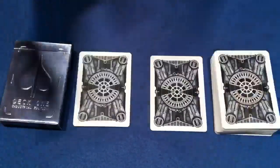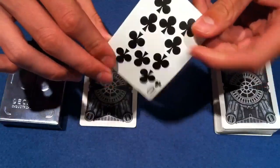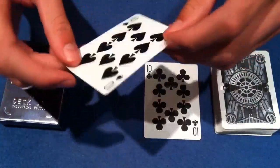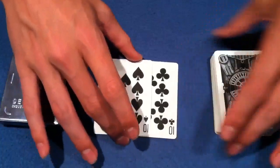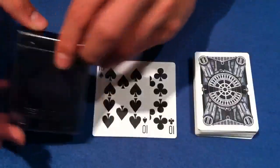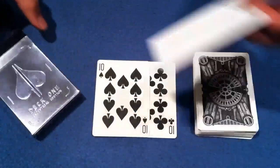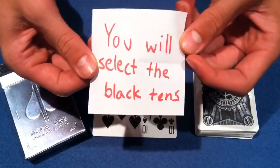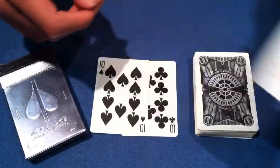Now, even though you had such a free choice, you'll be surprised to see this card is the 10 of clubs. And over here, the next card you chose was the 10 of spades. A perfect match, just like that. And that's a neat little coincidence, but you know what's even more surprising? Before we began this trick, I actually made a little prediction, and that's been in the box the whole time, and it says, you will select the black 10s, and I believe, unless I'm colorblind, these are the black 10s.